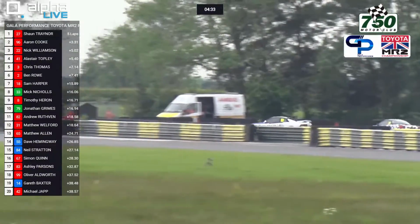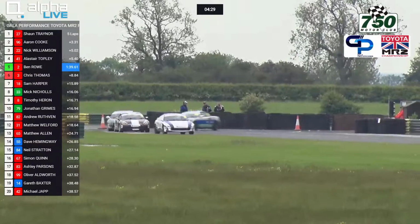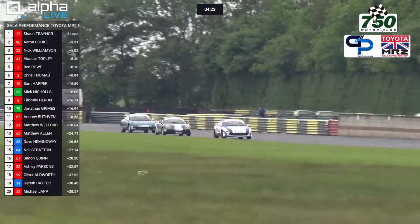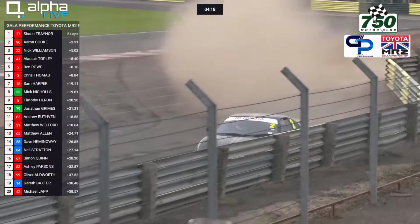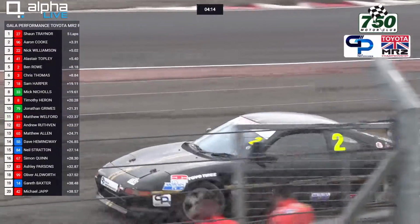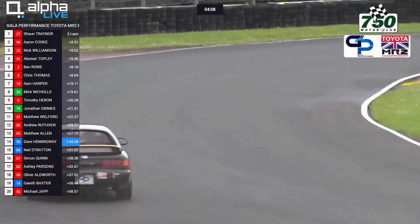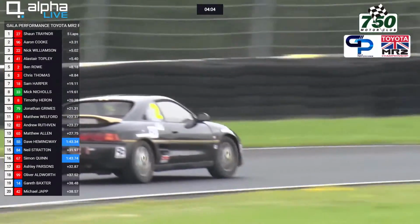On that lap, Cook was about 0.3 slower, so the gap has gone out now to 3.3 seconds, another 1.7 seconds back to Nick Williamson in third. Williamson and Topley separated by 0.4, so that's a reasonably close battle, but still one of the best battles is this one on screen, as off has gone Ben Rowe. Well, Ben, 11-hour drive from Devon the other day, and that's not necessarily what you want to do before you head home, is it? He's gone very wide there, and he has lost places as well.